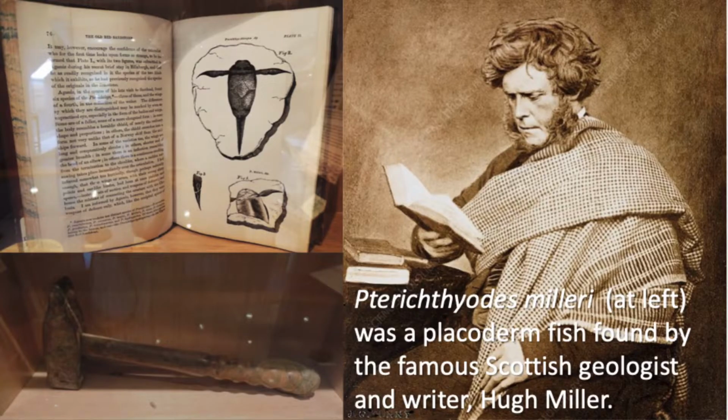So there were other placoderms around back at this time. This one's Pterichthyodes milleri over here on the left-hand side. And the guy who described it was actually Hugh Miller on the right-hand side here. And so Hugh Miller was a Scot, and he studied fish. He's an interesting guy. I actually wrote an article on him myself, because I'm interested in the history of geology. And so Hugh Miller was an orphan. He was raised by his mother and his uncle, and he had 2 sisters as well. His father was a sea captain. He was lost at sea.